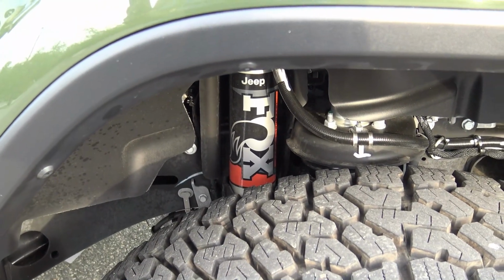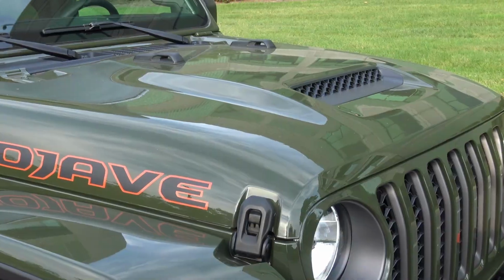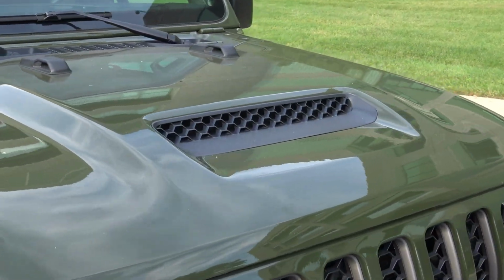Also, these shocks feature front hydraulic jounce bumpers. I actually had to Google jounce bumpers. Please forgive me, because I'm really not familiar with this lingo, and apparently it sounds like it should be bounce bumpers, but no, it's jounce bumpers. Just look them up. My goodness, they're pretty cool, and they keep you from bottoming out if you're on real heavy rocky terrain where you could bottom out. Jounce bumpers.